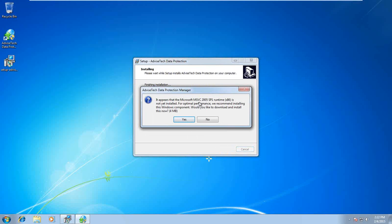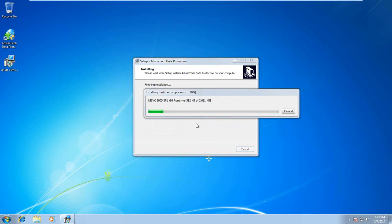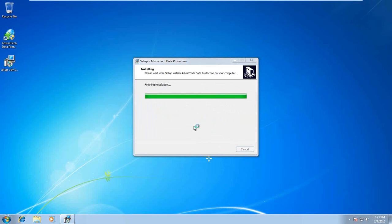So this is saying that this was actually unexpected. This is a brand new install of a VM, so it's saying that I need a little bit of an update here. So we're going to download that. It should only take a second. You never know what you're going to get in a live demo. I love that.